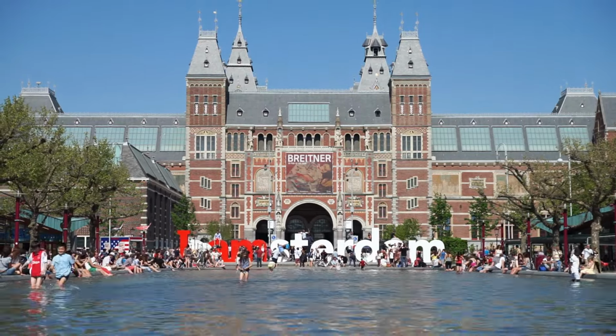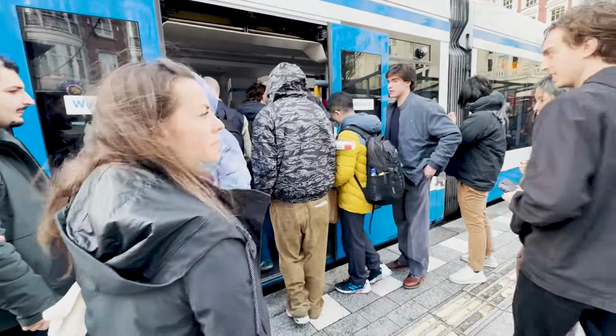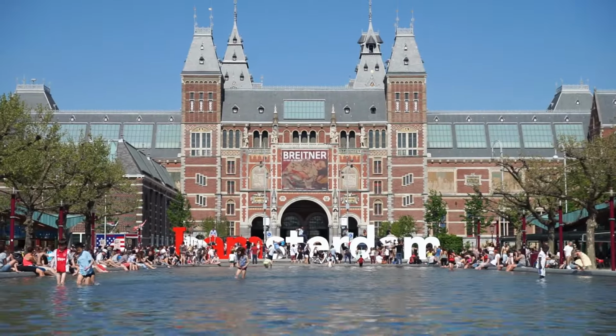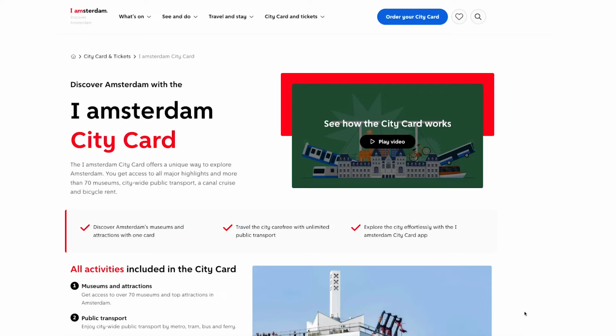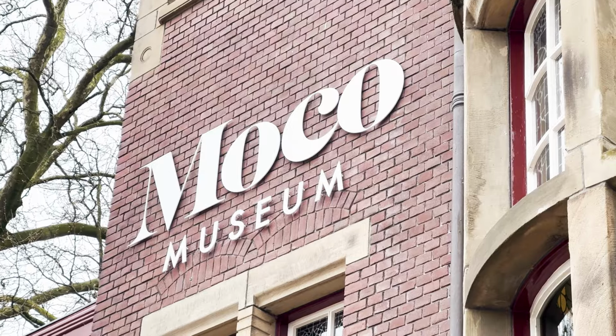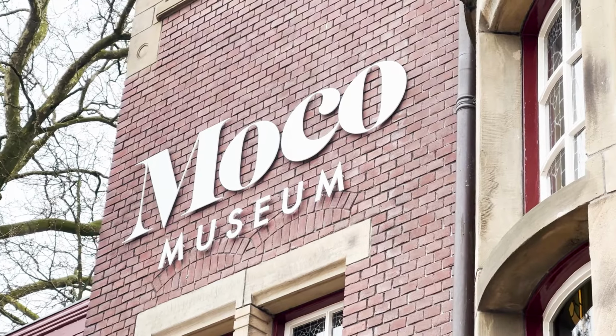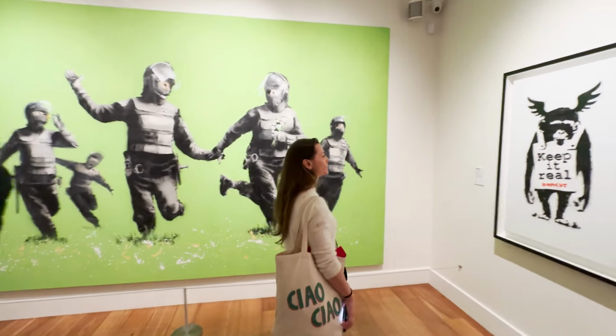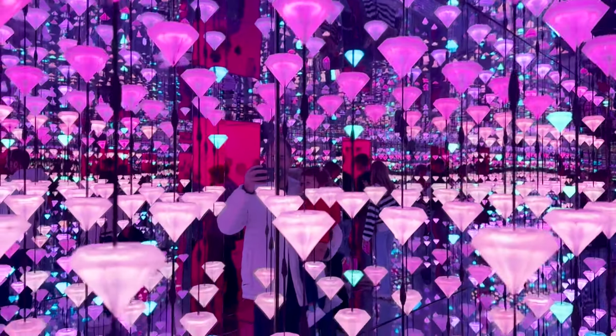Then it was time to check out the museums. So we hopped on the tram and headed over to where the museums are located in the museum quarter. Since we had purchased the Amsterdam City card, all of our tram rides and most of our museum tickets were free. Our first stop was at the Moco Museum. Now this is a museum of modern art with artwork from Banksy and Damien Hirst. It has an immersive digital art showcase in the basement that's perfect for all ages.